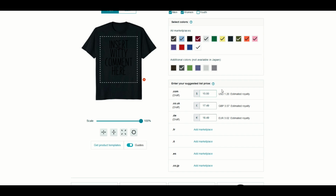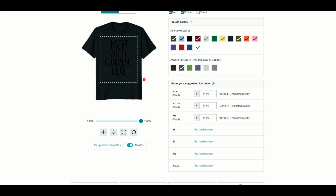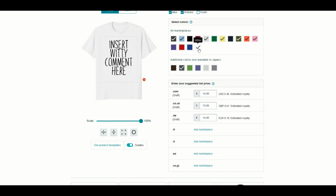It does adjust it, and it's weird. It doesn't adjust it exactly down, but you could actually price this t-shirt down to $14 in this example, where you could have it for a 46-cent royalty. So what I'd recommend you do is that you price your products as low as possible. And I know this is controversial, but you price your products as low as possible to try to make a sale. You basically undercut your competition.